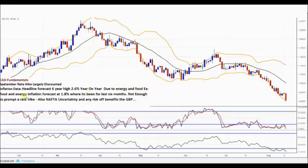If we go ex-food and energy, inflation is forecast at 1.8%, where it's been for the last 6 months. That is not enough to prompt a rate hike from the Bank of Canada. They've indicated this, and recent data doesn't show an economy overheating. They don't need to raise rates anymore. Now, could the forecast disappoint? It might, but even if it comes in at forecast, it won't make much difference to the CAD.